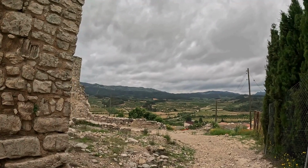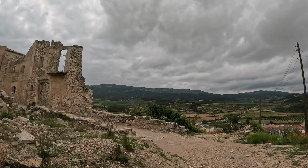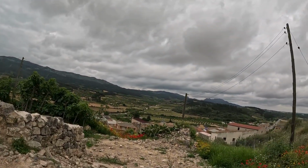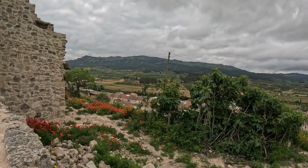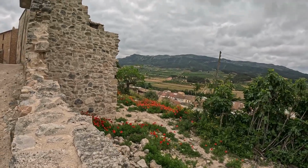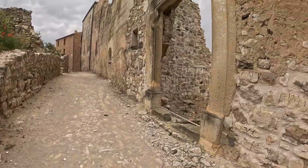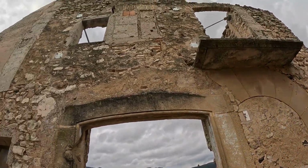I've got the dates on the video, so the times. Just a mass of poppies. This is it. This is the other end of the village. I think this would have been quite a grand house as well, especially with the views that it had, and balconies.